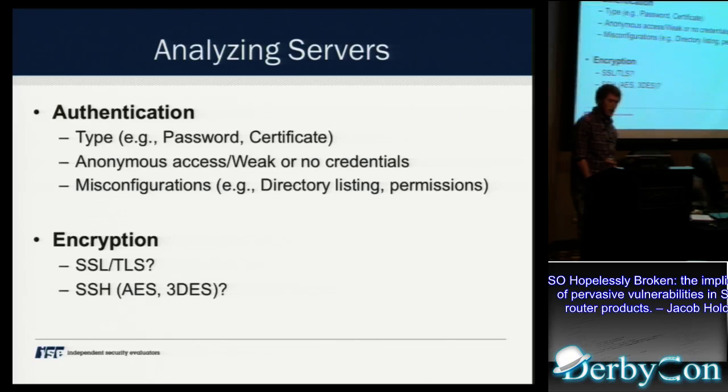So analyzing servers, there's not much to do in this phase. It's pretty simple. You really want to look for authentication. If a server doesn't support authentication, well, that's great. It makes exploitation that much easier. If it does support authentication, you need to know whether or not anonymous access is available. You need to know whether or not the password is certificate based, or whether or not there have been misconfigurations. And by misconfigurations, I'm referring to services like Samba that allow you to authenticate and then have access to content you shouldn't. We'll talk about that more later.